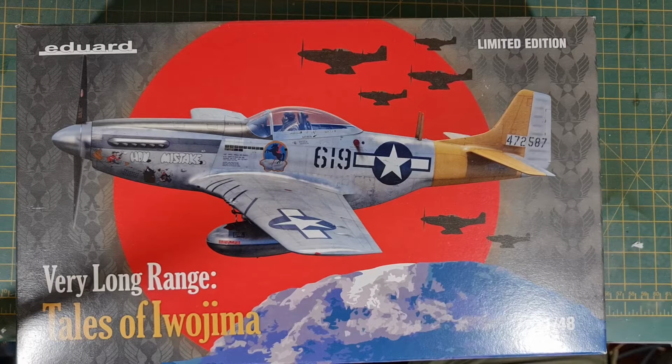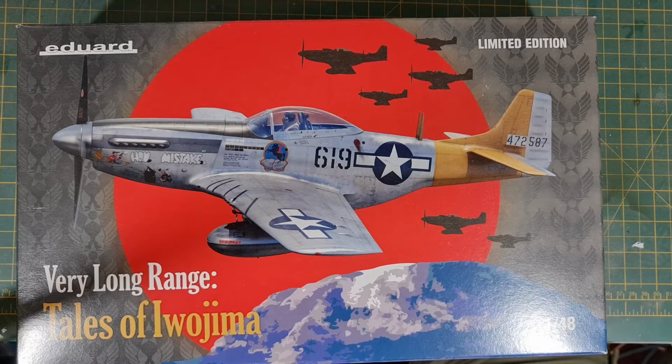This is going to be another very quick unboxing, maybe give some first impressions of a new kit I bought. Just to give you a bit of background, I've been on something of a kit buying spree in the past week or so. I think this is my 10th kit I've bought in the space of a week from various sources. Now this is the Eduard limited edition P51 Mustang, Very Long Range, Tales of Iwo Jima.